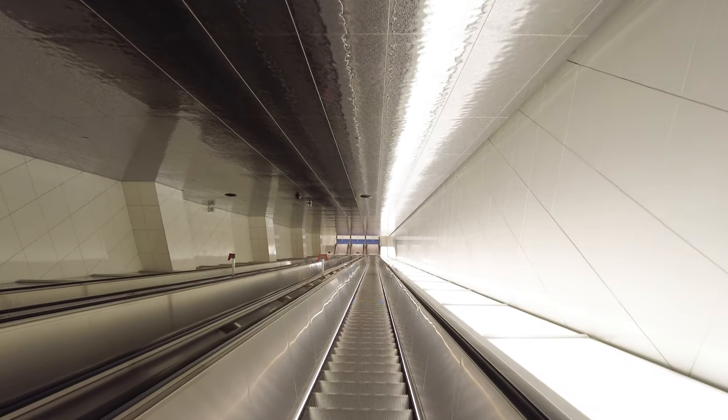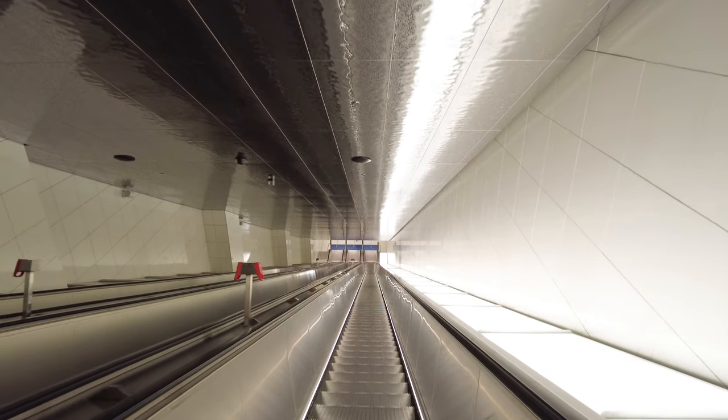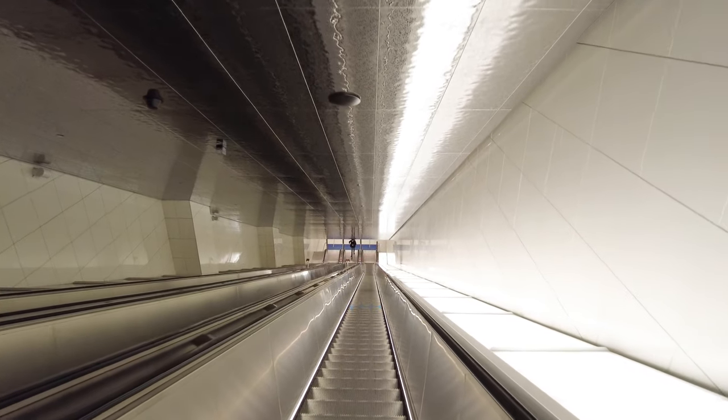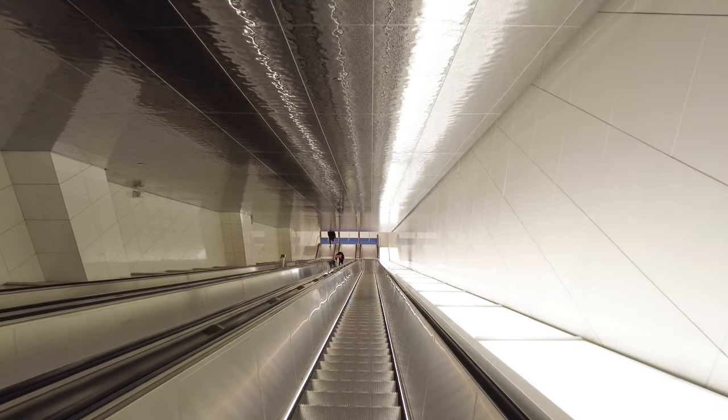I have noticed that the escalators are easy to walk. The height between two steps seems to be just perfect. Very nice detail and also one part of accessibility.